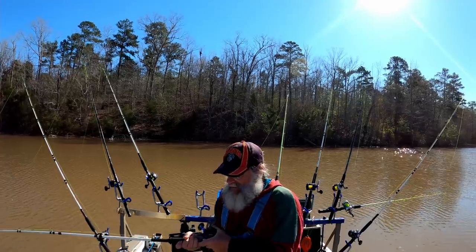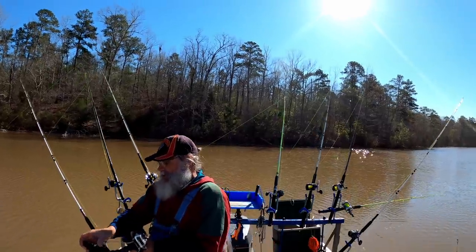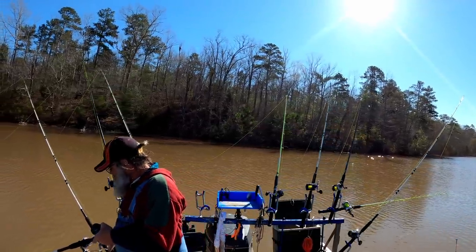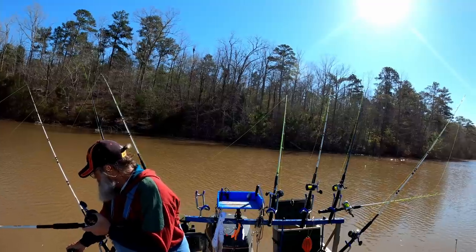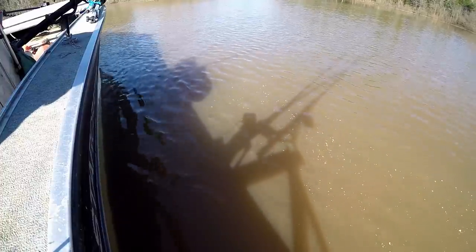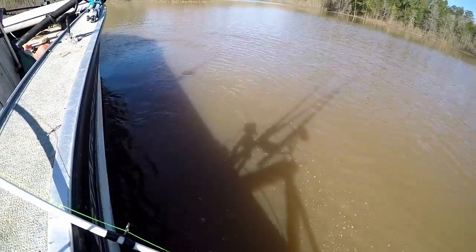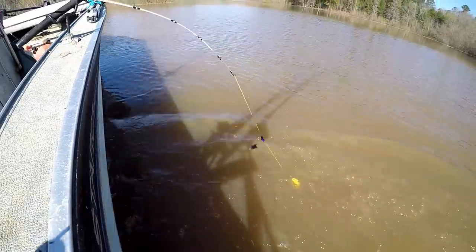I'm trying to get him out of these anchor ropes. Got two really short anchors down. They're pulling, buddy. Man, this guy's doing some pulling, Jack. It's a nice fish. I ain't seen what it is, but it's got a big tail. Big old blue.